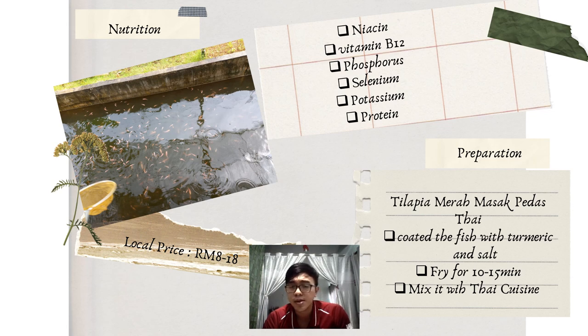The local price of tilapia merah is around RM8 per kilo, according to the place and the supply of tilapia fish. That's all from me.